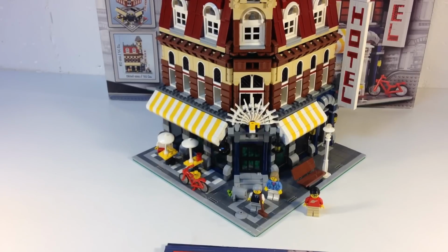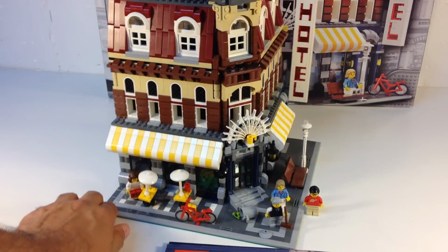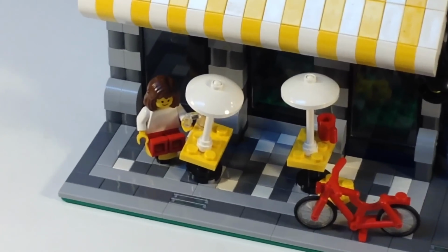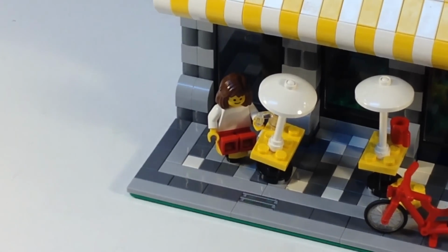Did you figure out which piece was wrong? It's her hair. The hair is supposed to be reddish brown. That appears to be brown.